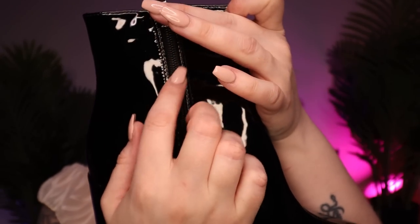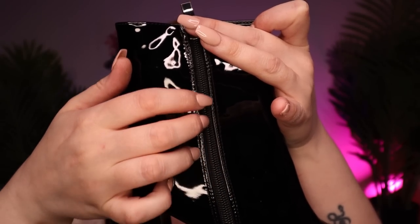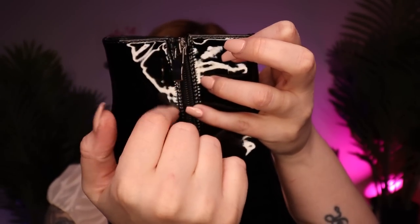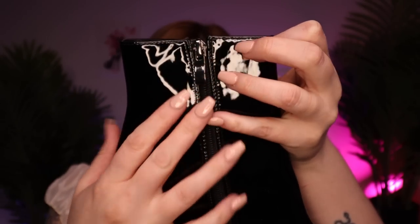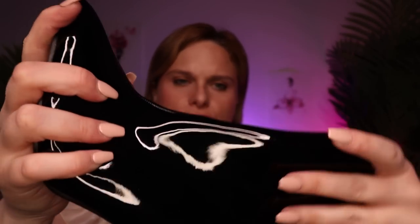So let's try and do this zip. Chopping my finger off. Nice zip. And then we have that. Quite flexible, you can see.